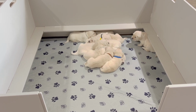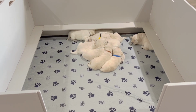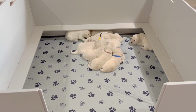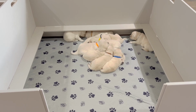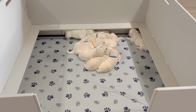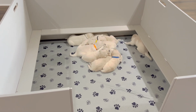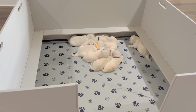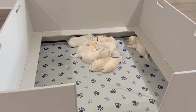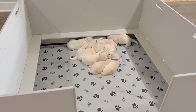Do not buy your puppy this big, nice, fluffy bed, because you're going to more than likely come home to a very large explosion of cotton, fluff, whatever material you decide to buy. They are teething when they come home. So don't spend all the money on the monogram bed that they can easily destroy, because more than likely it will happen.